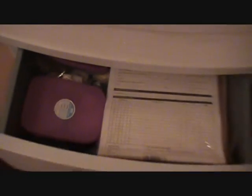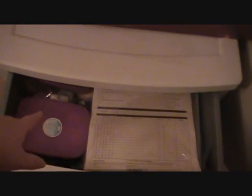In the top drawer, I have all of my extra order forms and my embossing powders and glitter and stuff right there. Fun. In the next drawer, I have only retired stamp sets, really retired ones that I can't get rid of because I don't want to. And the bottom drawer is just junk, random stuff that doesn't have a home.